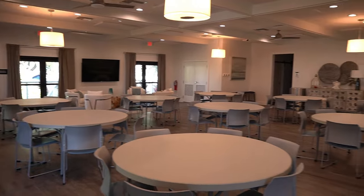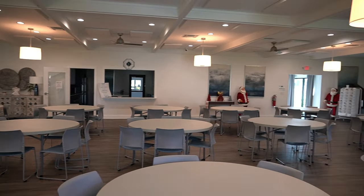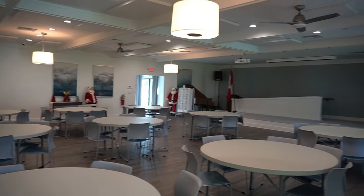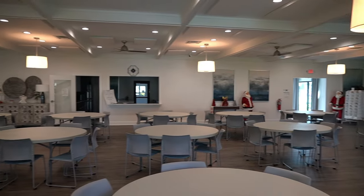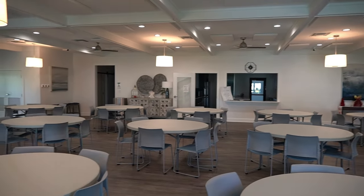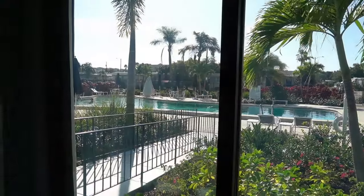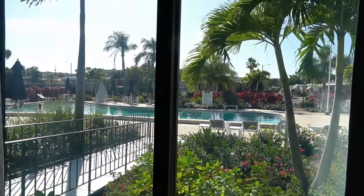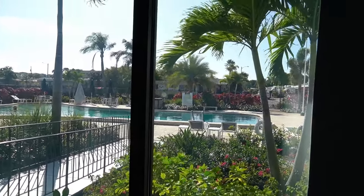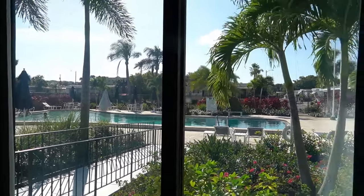Here we are on the inside of the clubhouse. You've got your kitchen over there. Absolutely gorgeous. Look how beautifully they've done this. I do believe it was recently redone. This is your swimming pool. There's people out there, so I'm not going to go out there. It's pretty full, so I can't see how deep it is, but it's an absolutely beautiful pool.